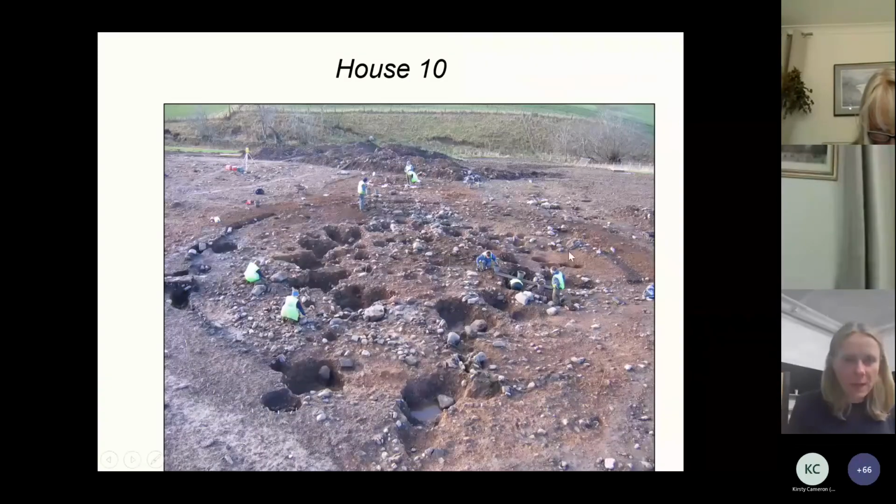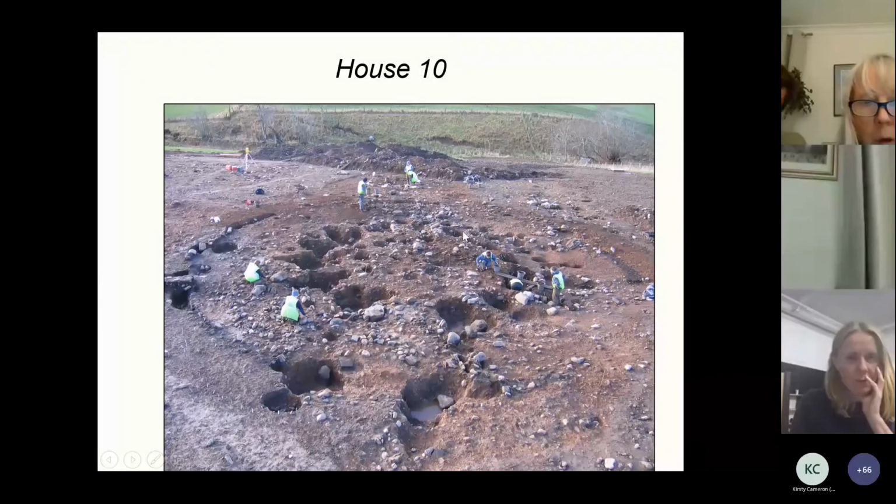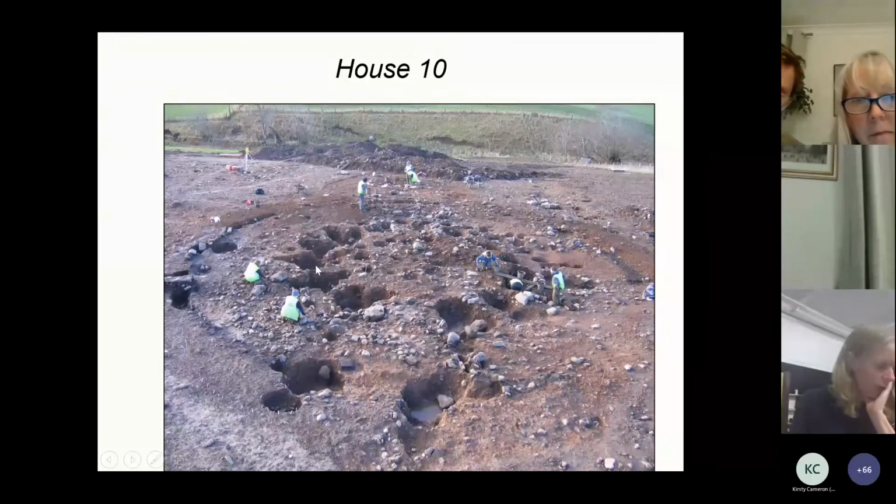So you get a sense of size, I think, from this photograph of House 10 under excavation. Obviously, you've got 2 earlier houses on this site, so there is a lot going on here, but you can see the outer ring groove here. It's absolutely massive, a huge entrance post. You've got a nice flagged surface, and this inner post ring here. So it's huge. It's 18 metres in diameter, which is really big for an Iron Age roundhouse.